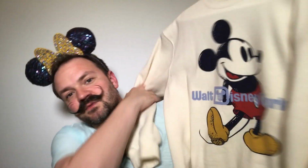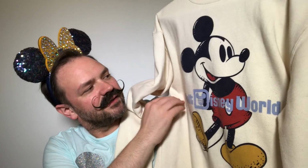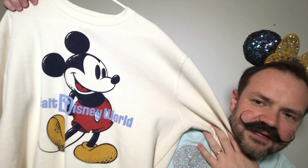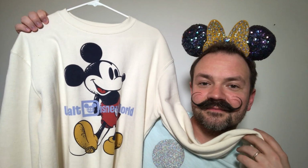Wife also got some sweatshirts as well. Walt Disney World with Mickey. Love the drawn style here with the hatching marks. Oh, that's really good. It's kind of a dark navy. I'm not sure if that picks up at all in the image, but yeah, I love the look of this.